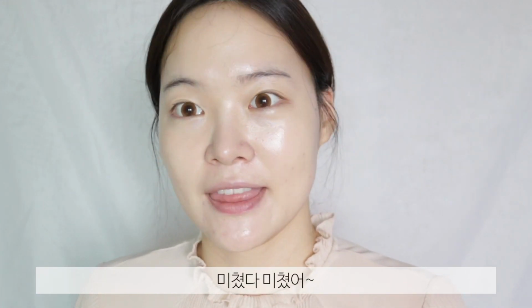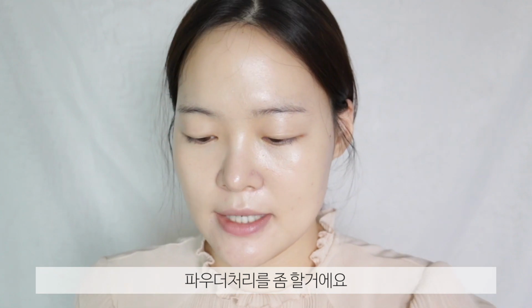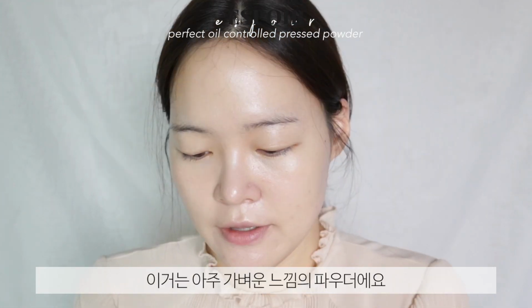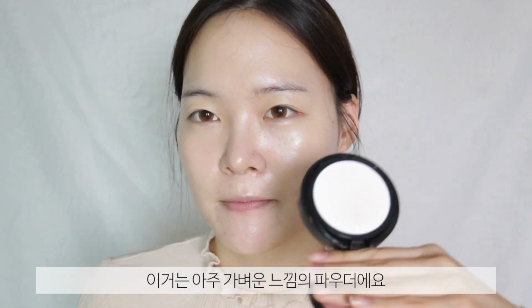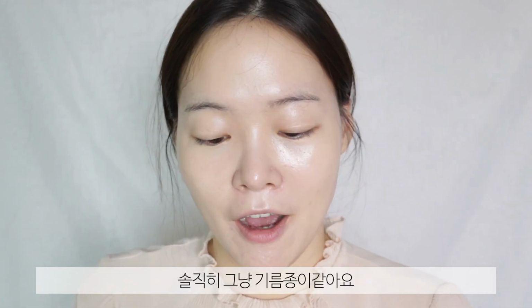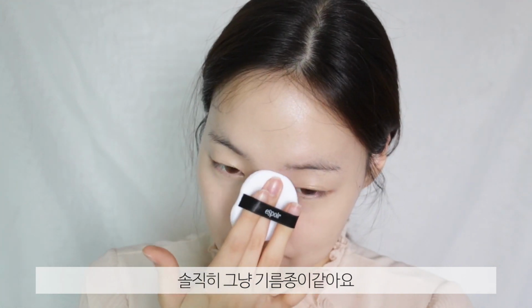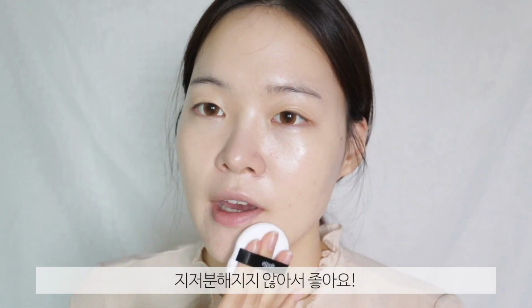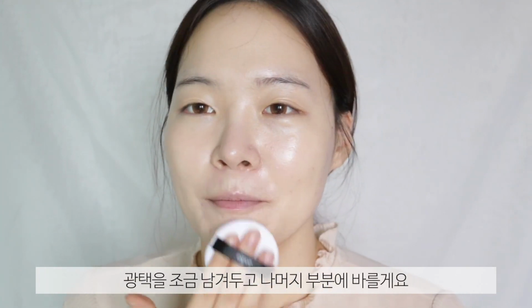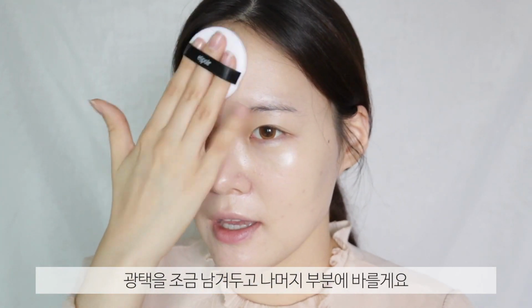She's everything. So I'm gonna powder up a bit using this Espoir Perfect Oil Control Pressed Powder. This is a very light powder, especially compared to the Etude House Fix and Fix Fixer powder. It honestly just feels like an oil blotting paper, and it's just the right amount, and I love the fact that it doesn't get messy. I'm gonna leave that amazing glow, but for the rest, I think I'm just gonna have to powder up a bit. Alright, moving on to the palettes.